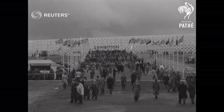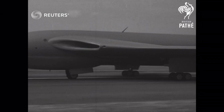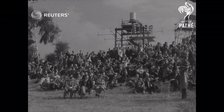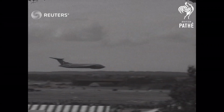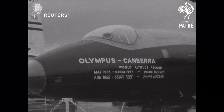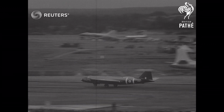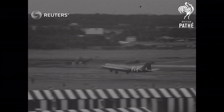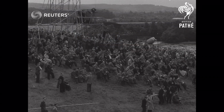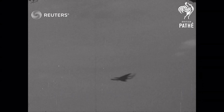But as always, the main attraction of this show, organised by the Society of British Aircraft Constructors, was the flying display. Here's the Victor, a four-jet bomber, now in super priority production for the RAF. Everyone wanted to see the Olympus-engined Canberra, the machine that recently raised the world altitude record to nearly 12.5 miles. While the appearance of high-speed, swept-wing jet fighters reassured onlookers that Britain's Air Force is not lacking high-performance machines.